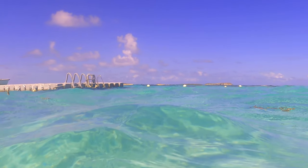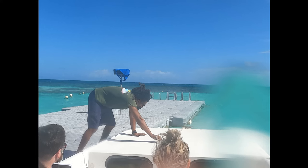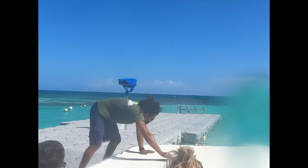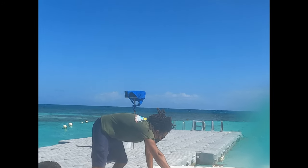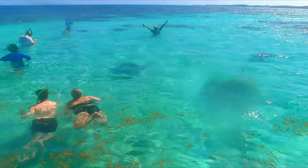The boat will take you out to a floating dock. From there, you'll do your snorkeling. We were lucky we got there at a time that there were no other boats, so our group had the place to ourselves for the longest time. Stingray City. I'm going to hop in here. These things are huge.